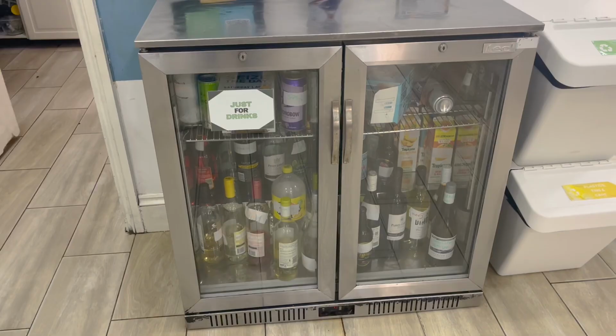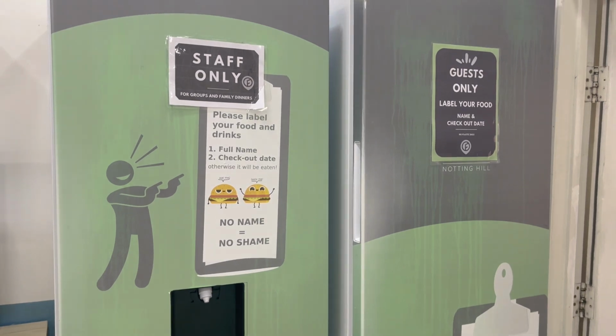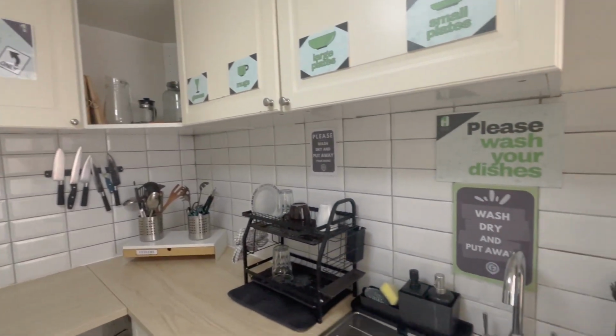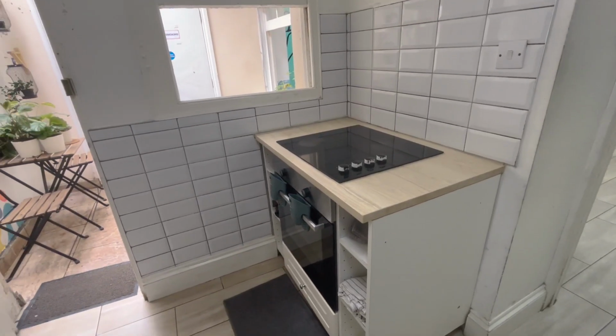You just obviously have to bring your own food. Same for the fridge and for the drinks, as long as you put your name on it, everything's yours. In the kitchen, they have everything that you need in terms of utensils, tools, equipment, whatever you want to cook. As long as you clean up after yourself, that's the only rule. I never did any cooking in there, but everything was there if you actually needed it.